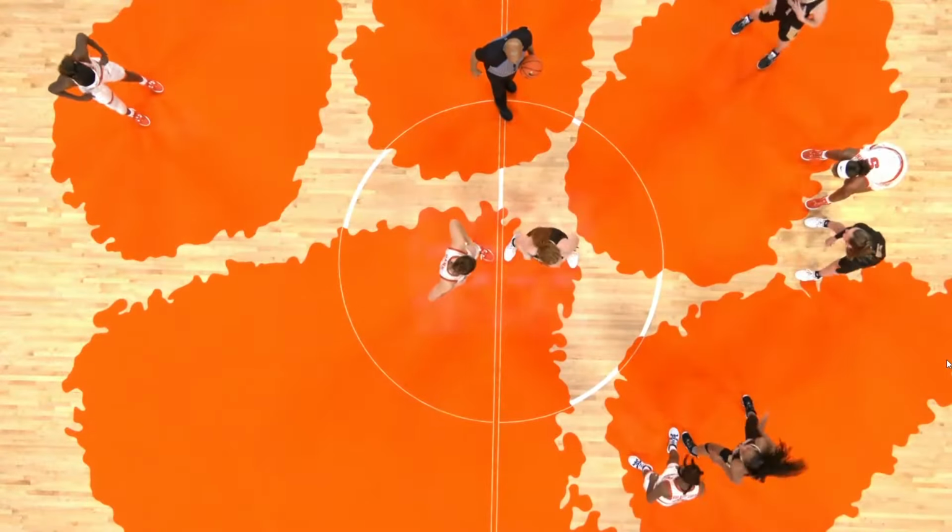Still the man-to-man pressure here by Clemson. They'll dump it inside. Ball tipped away by Perpignan. Into the hands of Whitehorn. Whitehorn go to attack left side. Dish it to the wing. Catch and fire 3 is nothing but net. Perpignan, everything in this game's been outside the arc. Clemson an early 6-point lead.